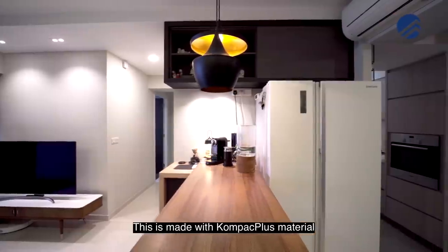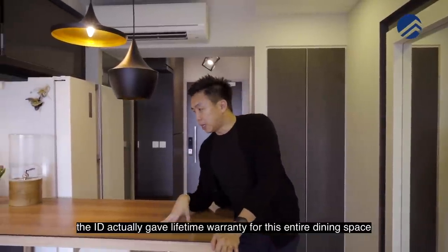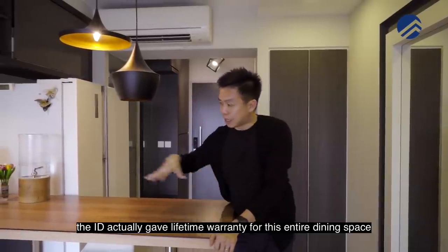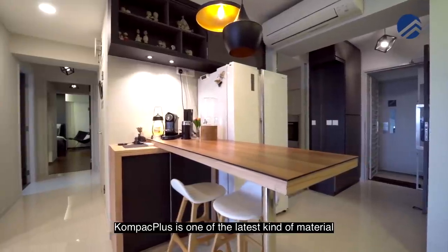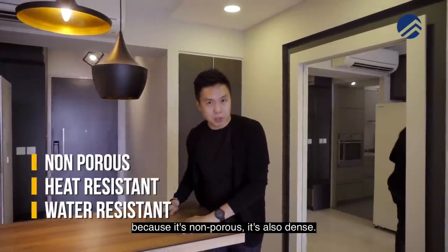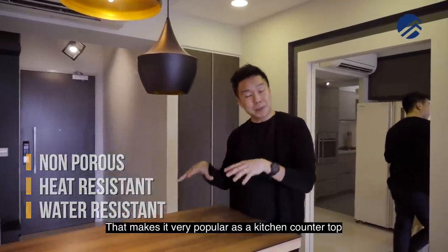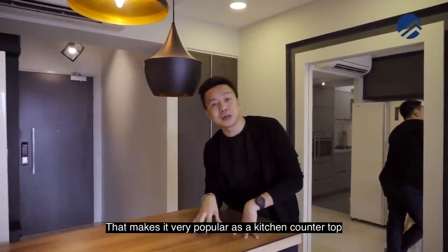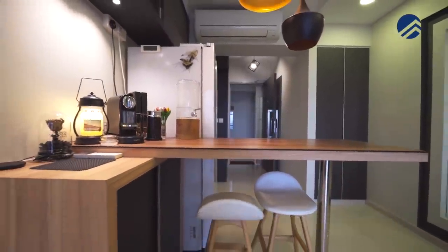This is made with compact plus material. When they have gotten their ID to do it, the ID actually gave a lifetime warranty for this entire dining space. Compact plus is one of the latest kinds of material because it's non-porous, it's also dense, it has high heat resistance, it's also water resistant. That makes it very popular as a kitchen countertop. Plus nowadays, a lot of people are using it for the dining tabletop as well.